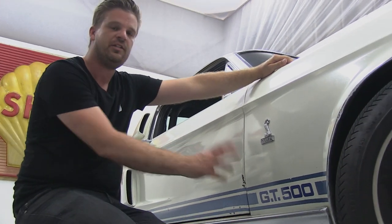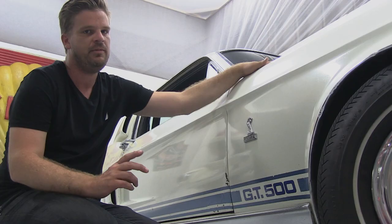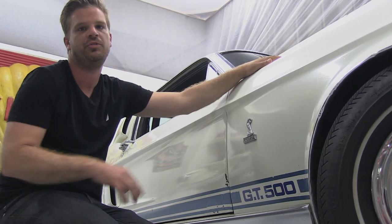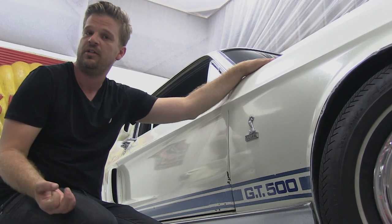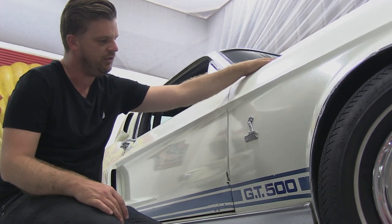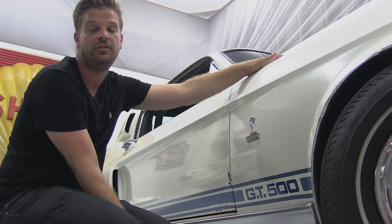So we took this over to our buddies over at Vinyl Images. They do great vinyl work. The driver's side is still the original Shelby stripes. So what Vinyl Images did is they went to the original side, hand copied it, reversed it, put it in the computer, and then printed this out, and it looks great. So now we have a perfect duplicate of the real deal.